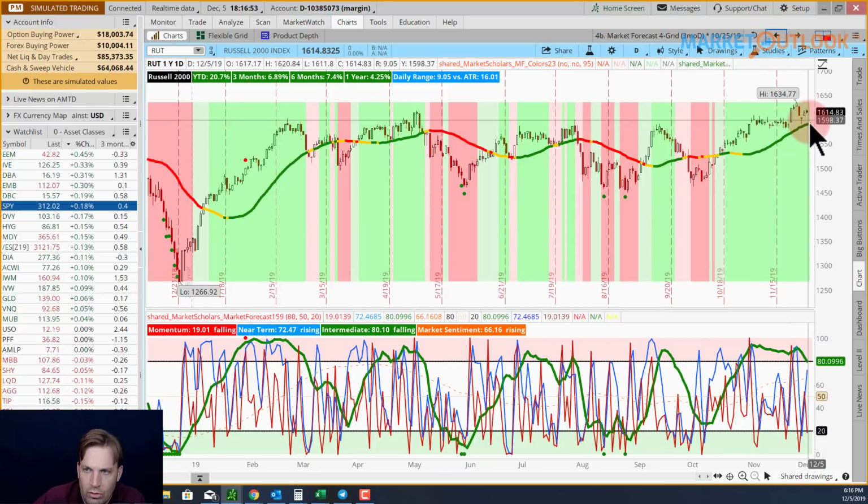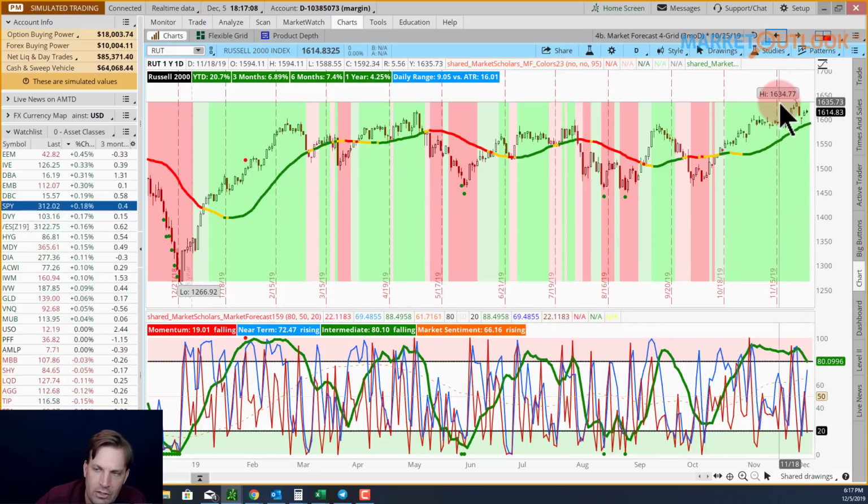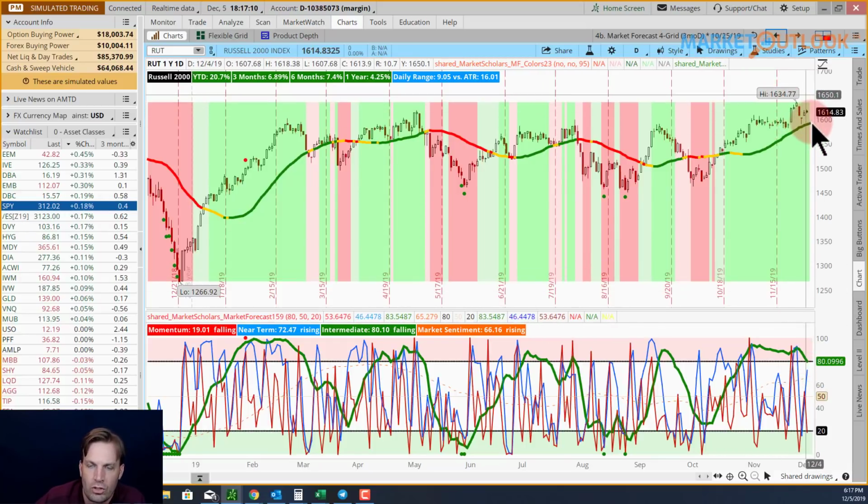So look for that, especially as this moves up above 1600 too, as we flirt with that old resistance as we come down. Don't be surprised if we get that bullish signal and bounce off of that, because we are really close to getting light pink shading here. So keep that in mind. Keep that in your back pocket. Don't buy into any bullish moves. Don't buy into the bearish moves.